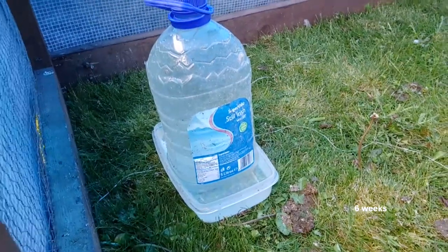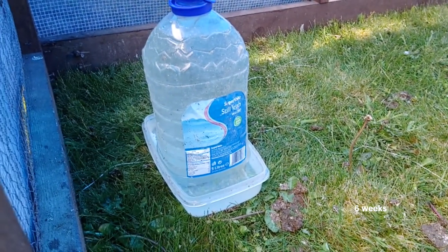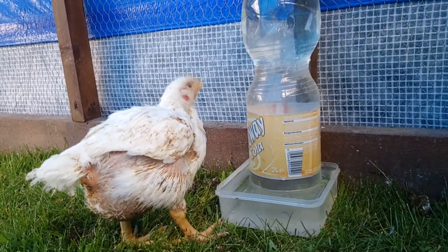They consume a much larger amount of water, about 8 to 10 liters a day. So it's important to keep an eye on it and have some extra supplies.